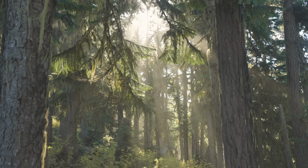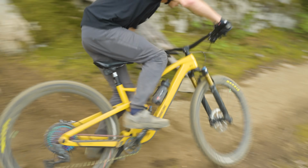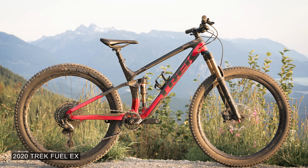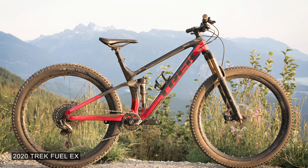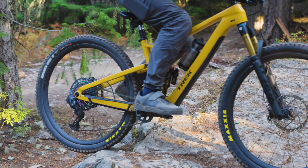We're in Whistler, BC to test some of the latest and most interesting trail bikes, and Trek's completely revised Fuel EX certainly makes it onto that list. While many of us remember the Fuel EX as a lightweight and speedy trail bike, the latest version is by far the most capable that Trek has ever produced.